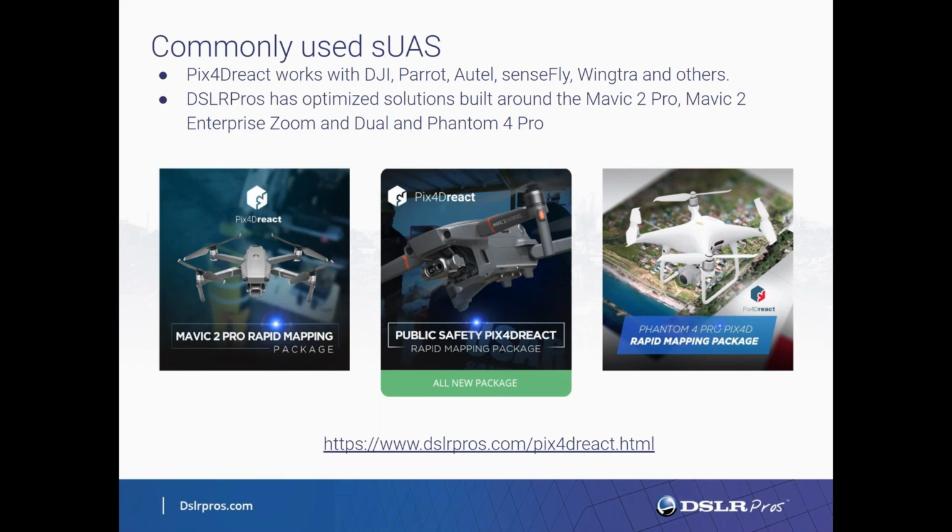All these are great solutions, and with the Pix4Dreact to be able to go out and produce a map as quickly as we can now, utilizing these, it's just a phenomenal workflow. So the aircraft are designed to work with this technology, and they do a great job doing so.